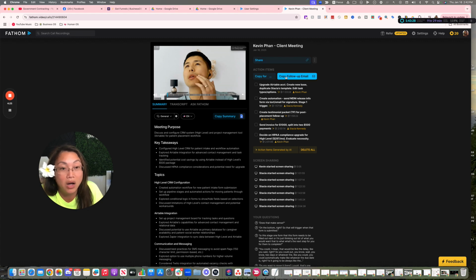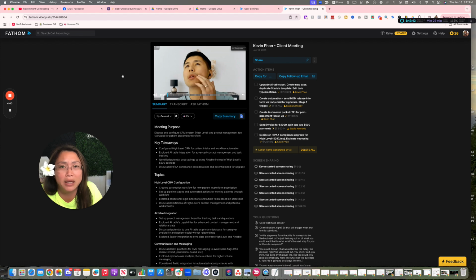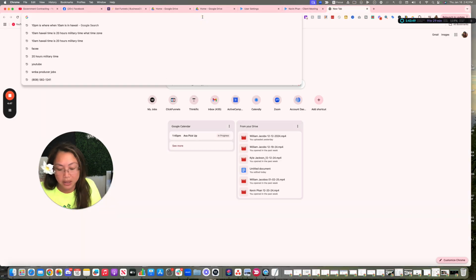So also right here it says copy follow-up email. I can copy that, and it'll generate an email that I can send them with the link to the recording. So pretty cool. I'm excited about that. So now I'm going to show you my Zapier, the Zap that I created.